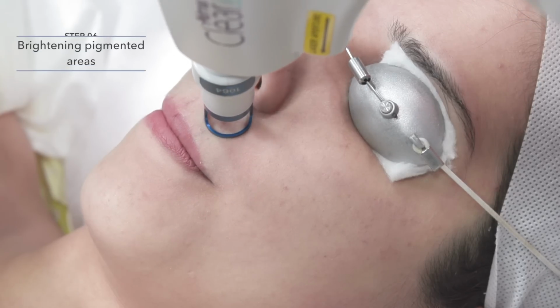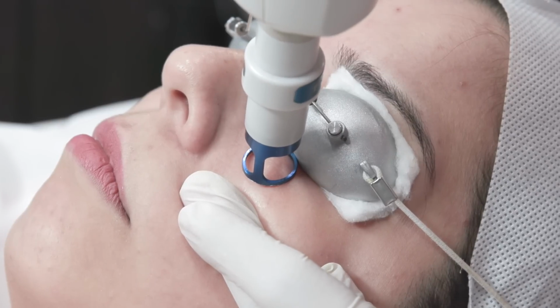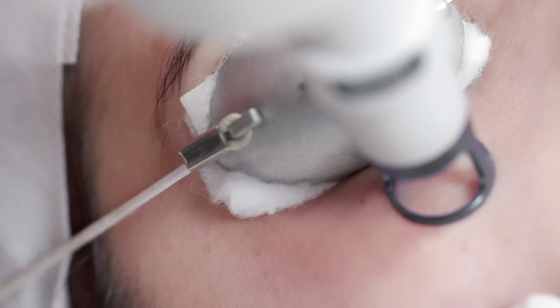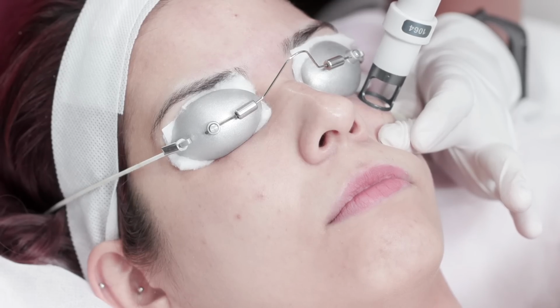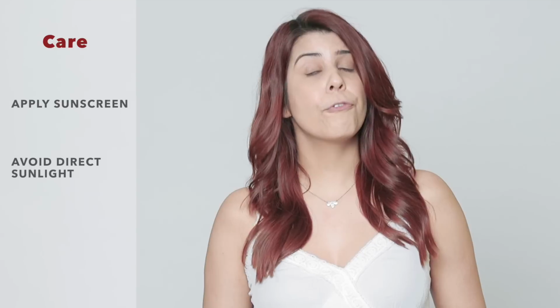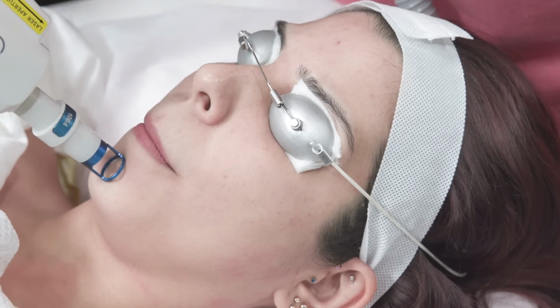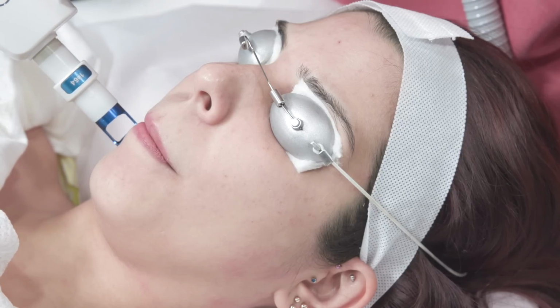I did not know I had pigmentation in these areas, but immediately after using the laser, I could see a slight difference, especially for my dark circles. I was instructed to apply sunscreen, stay out of direct sunlight for 4 days, and not use any cream such as retinol. During the process, I felt a pricking sensation in those areas, but since I have a high threshold for pain, it didn't bother me at all.